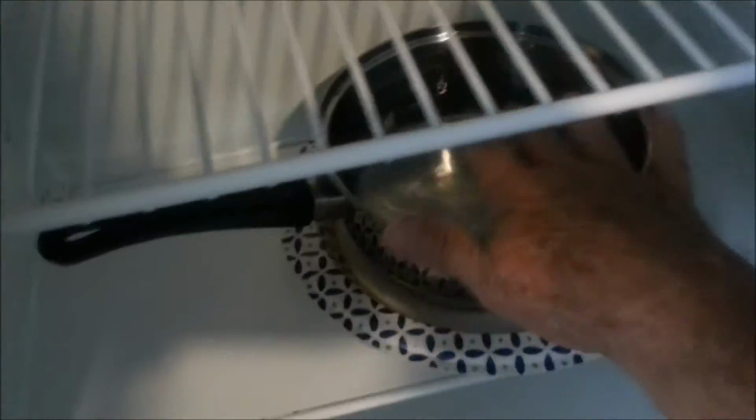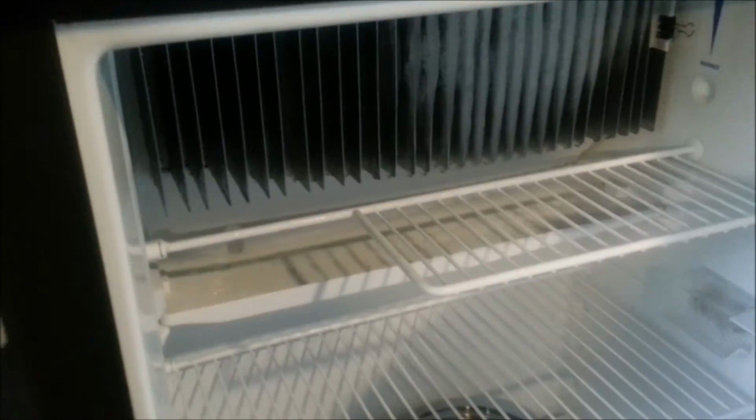Alright, it's been a half hour, just a couple of minutes more. Let's see how we've done. Oh yeah, you can see a lot of it is going away. So you have a couple of choices at this point. That water is no longer steaming. And that steam is what gets up in here. The steam rises and melts that out.